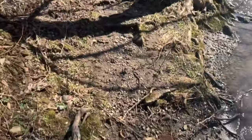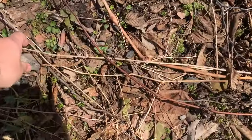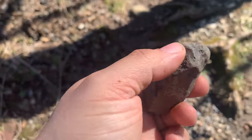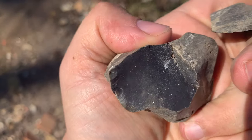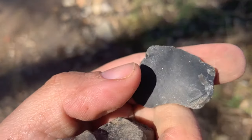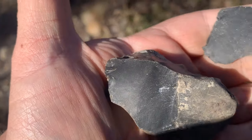Followed the creek quite a ways, so I might be past the actual flint source. Some of this stuff looks promising. Let's see, I'll test it. All right. That is some different kind of flint, high quality. Very shiny. Totally different kind of flint here. Crazy.